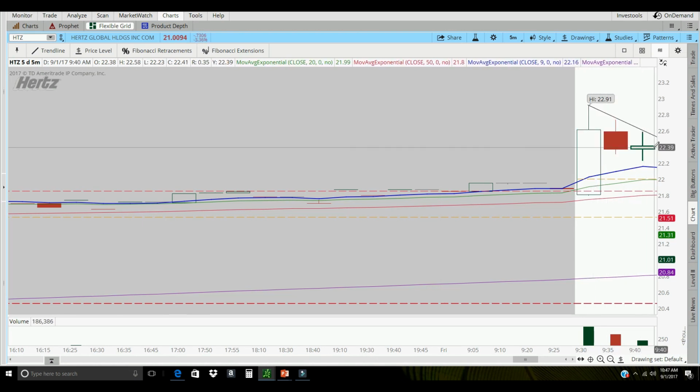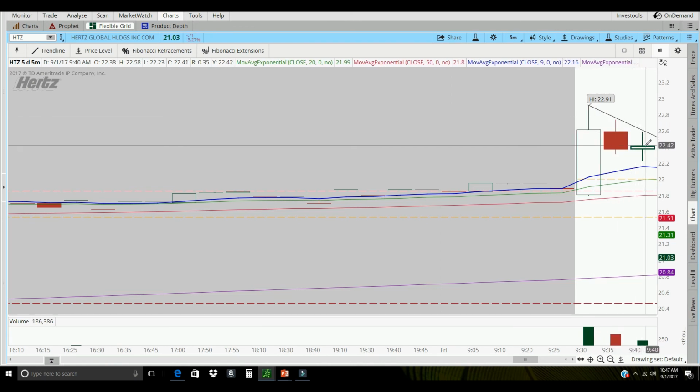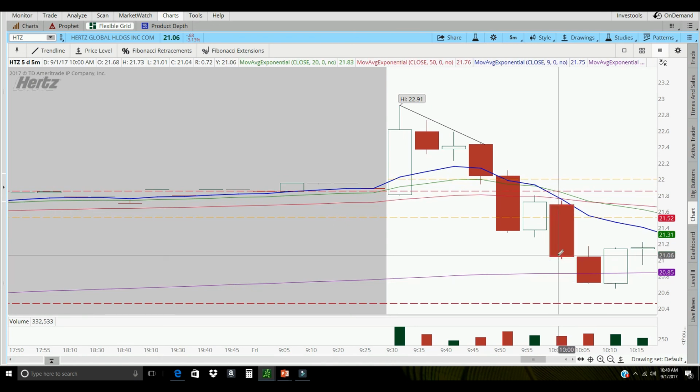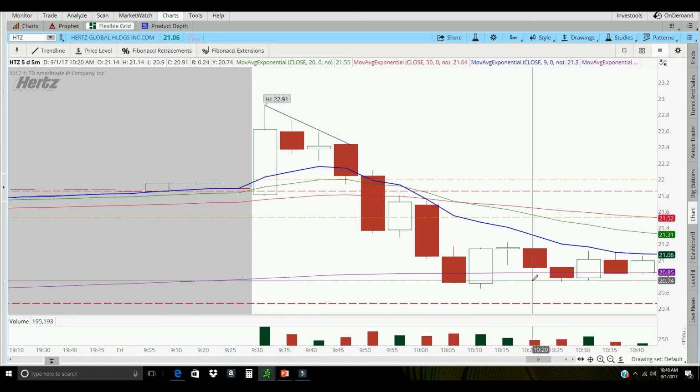So I'm looking for the first candle to break below the low of this candle right here, which is 2230. I'm looking for the first candle to break below that, and boom, we get it. Volume picks up. I continue to stay in the trade. I sell a quarter of my position on this candle, then sell half my position on this candle, and then I sell the remaining of my position down here. So that was a great trade. I made a little over $800 on that trade.